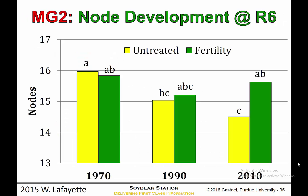The modern lines tanked in untreated. They absolutely tanked. They looked horrible. So I've got the 1970, 1990, 2010, with both cultivars averaged in the background of that, okay? So at R6, how many nodes? The untreated here in yellow versus the enhanced fertility or 1.5x crop removal. 16 nodes, okay? Really no difference when you look at the plots. I couldn't peg them. I can tell which ones are the 1970 lines versus the modern, that's no question. But in terms of the fertility treatments, I couldn't figure it out.